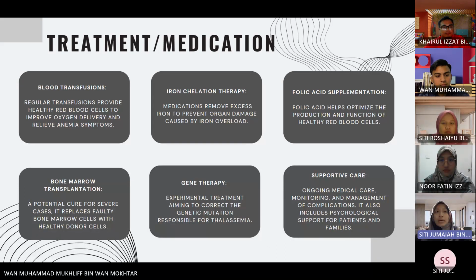The second one is iron chelation therapy. Thalassemia patients who receive frequent blood transfusions may accumulate excess iron in their body, which can lead to organ damage. Iron chelation therapy involves the use of medication that binds to or removes excess iron from the body, reducing the risk of iron overload related complications.